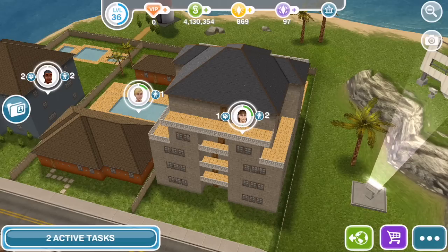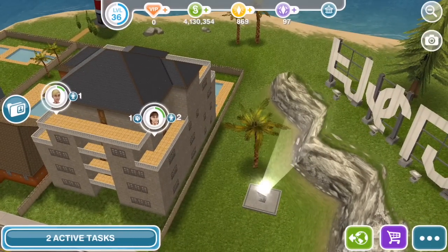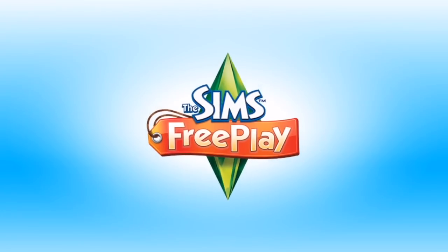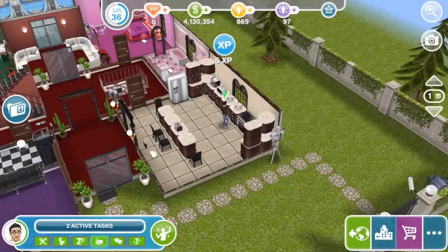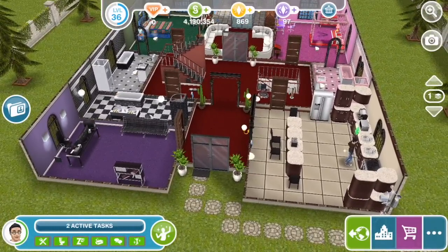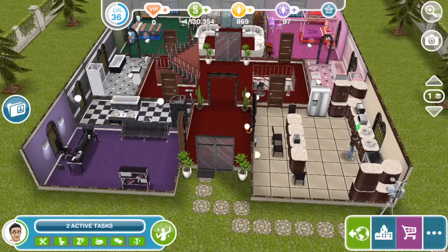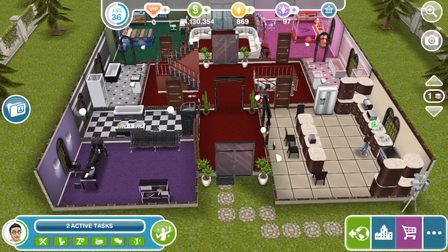So we got an invitation from Eric to come back to his town and check out his remodeled Teen Idol mansion. It's here on the mainland next to the Teen Idol sign. Now this is remodeled and reimagined and expanded upon. Rather than having 3 floors, we now have 6 in total. Including the basement, you mean? Yeah, including the basement. So there's an awful lot of mansion here.